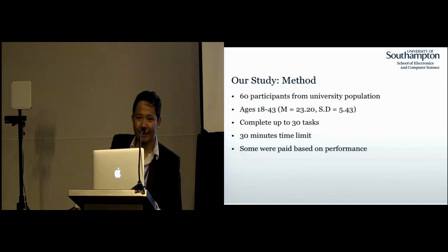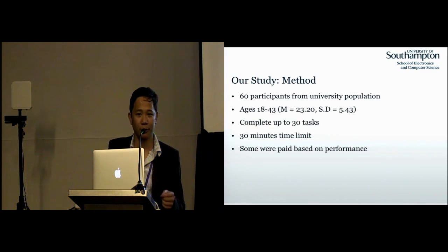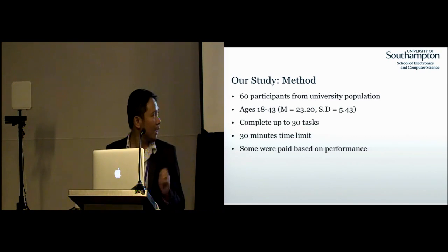So we recruited 60 participants from the population of the university. They have different backgrounds, and even though this is the case, we made sure that the tasks we chose were suitable for them. We asked them to complete up to 30 tasks. In fact, there are 2 tasks that are available to choose from, in which they can select and switch between them at any given point in time. I will detail them more later.